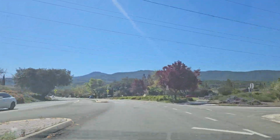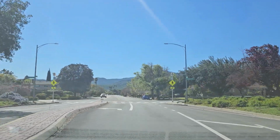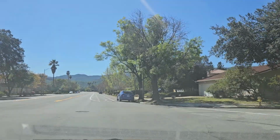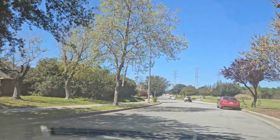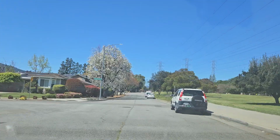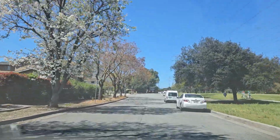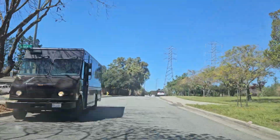So we'll just drive through the entire area, because a lot of these neighborhoods are quite similar. This is the Jeffrey Fontana Park on the right, and let's just take a right on Golden Oak so you guys know what the park looks like. It's a pretty nice and beautiful park, and there's no lake though. There's only one lake, the Almaden Lake that we just visited. But nonetheless, the park's big.